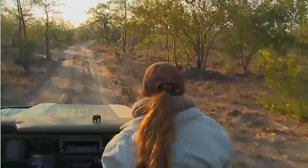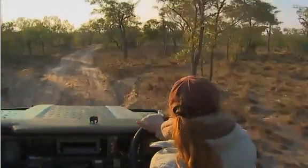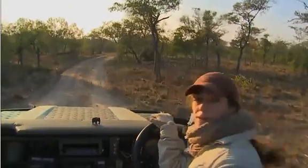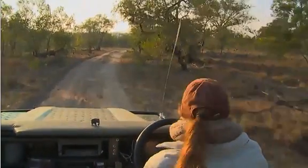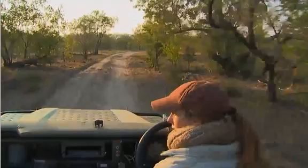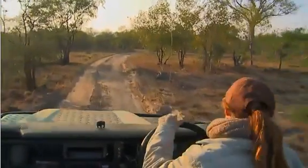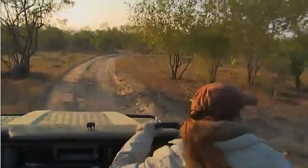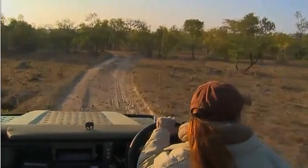Inkanyeni's also got 2 cubs with her that are now, they must be about 4.5, coming up to 5 months old. I also haven't seen them just yet. And I have seen pictures of them. They do look like very interesting little characters. Brent tells me that the male is very bold and very curious.